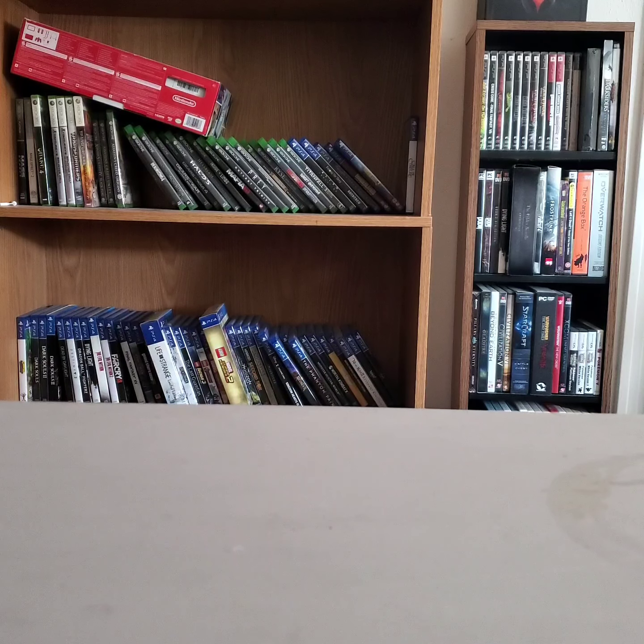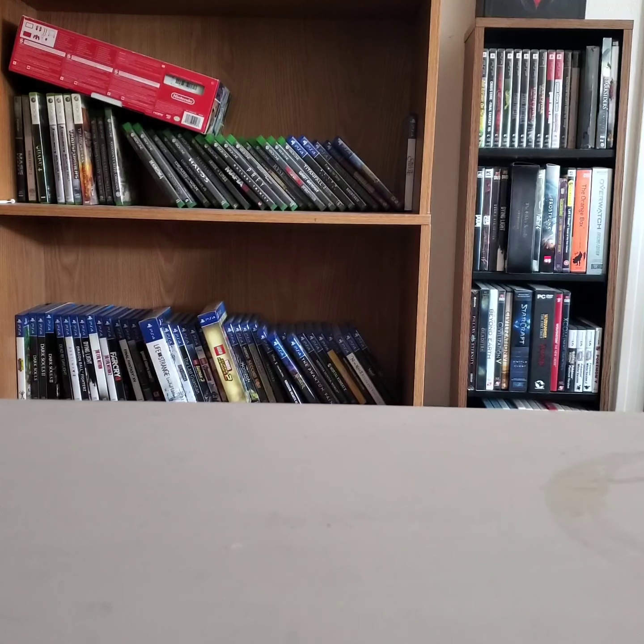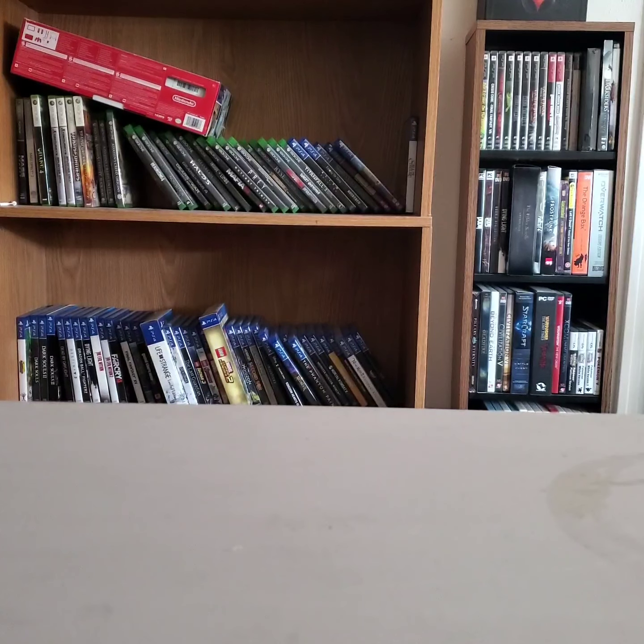I don't have room to display everything, so a lot of my collection gets bagged and put in totes until one day I have a little bit more room. But I'm going to go ahead and just start off. I'm not going to go into too much detail of every little thing. It's a quick, hey, I have this, and then the next thing, here I have that.